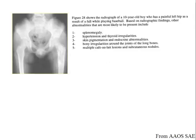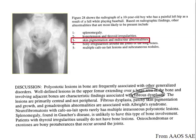Another test question. 10-year-old boy, painful left hip, result of a fall while playing baseball. Based on radiographic findings, other abnormalities that are most likely to be present include, once again, McCune-Albright syndrome, skin pigmentation, and endocrine abnormalities. I don't know why they like this one, but this one frequently shows up, worth knowing.